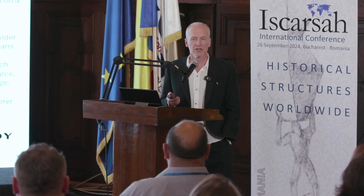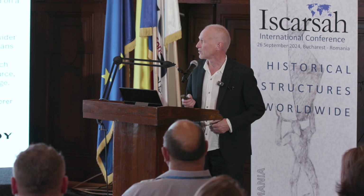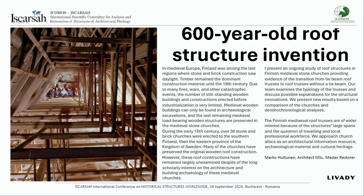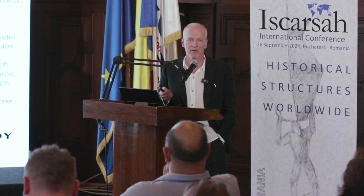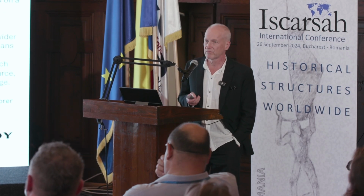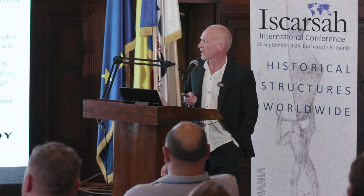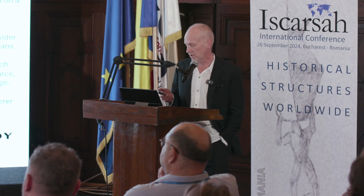So I work as a restoration architect and also as a restoration carpenter, mainly on old timber structures. And apart from that, when we are talking about the medieval timber structures, I'm especially interested in the original medieval building site. Since in Finland we don't have any written documentation of the medieval times. The oldest ones are from the 17th century or so on. And so these structures are the only documents that we have from the original building site.